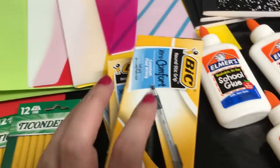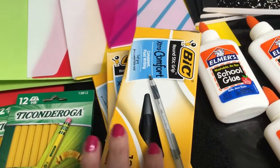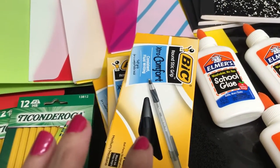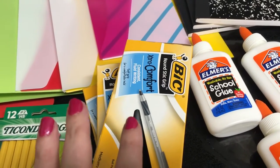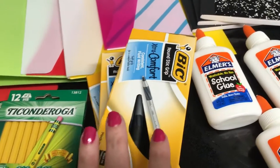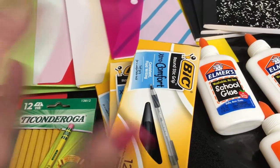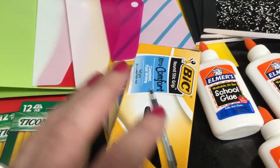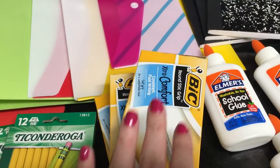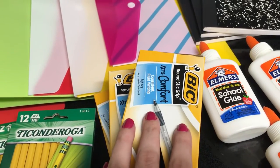The Bic pens, 12 count, are 25 cents. I picked up three. Now we do have a dollar off any Bic stationery coupon. I saw on Hip2Save's blog that we may be able to use it and it would be adjusted down to 25 cents. So I asked the manager before I did that, and he said that it would not work because it would not automatically be taken down to 25 cents, and because it was more than the item, the computer would kick it out. So I did not try it, but if you did try it and it went through, let me know below because I just want to know if that's true or not.